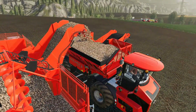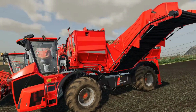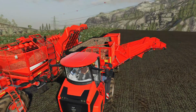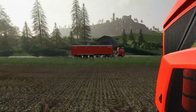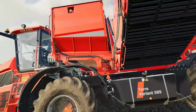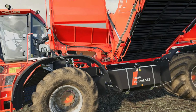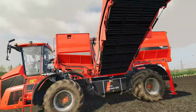I think the 435 is a 430-something horsepower Mercedes-Benz engine, and then the 585 is a 598 horsepower Mercedes-Benz engine. Both of them come with a power shift transmission, an 18-speed transmission. It's 18 speed forward, 6 in reverse. And they both have what's called the quick swap system, where the superstructure can easily be removed from the implement.